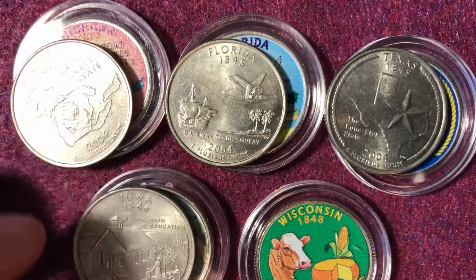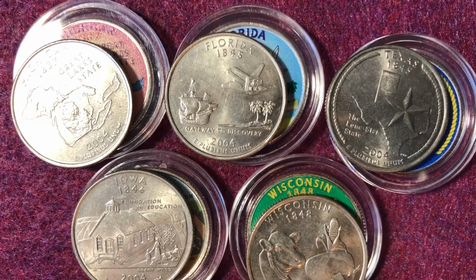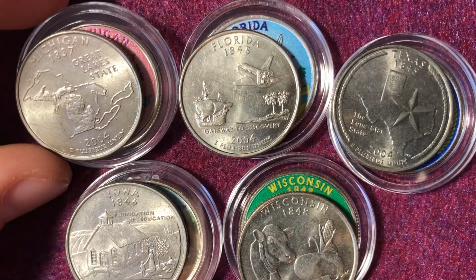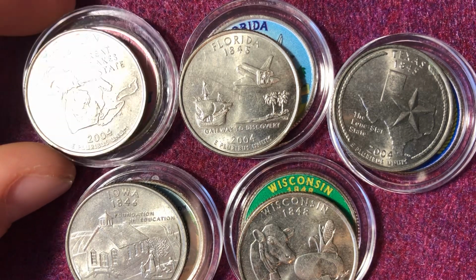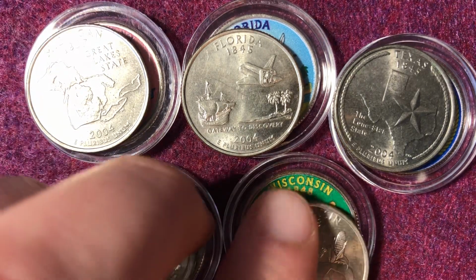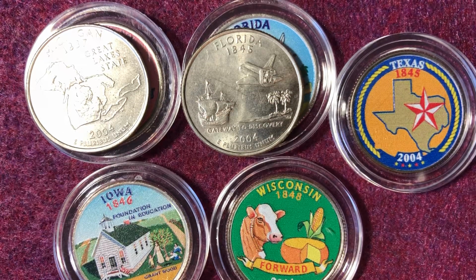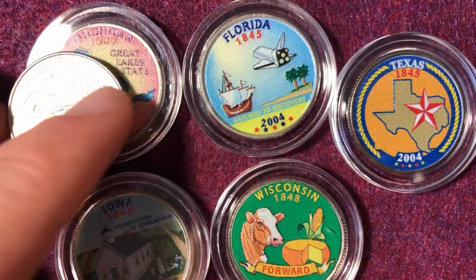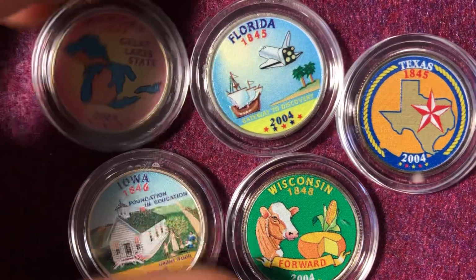These quarters are not going to be valuable. In fact, it kind of detracts from the value by painting them, because these paintings that you see on the reverse, or the colorizations or the printings, whatever you want to call them, are not mint issued colorized quarters. These were done by a private company, so you can't get these quarters graded. You cannot sell them for a profit. So don't try and buy these and think that the price will go up on them. Just know what you're getting.